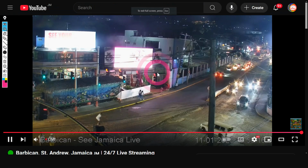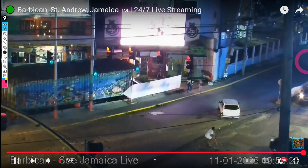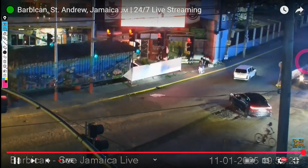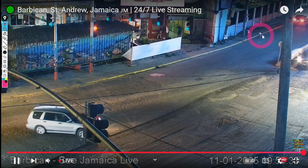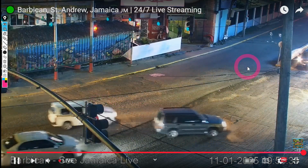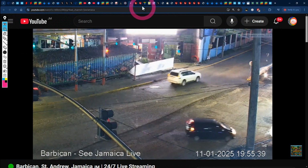Taking a look at the latest Barbican camera, you can see the live stream from See Jamaica's YouTube channel showing that right now we have people in their vehicles going about their business, people walking on the road going about their business, and we can see that it's very dry, not much in the way of bad weather, rainfall or anything like that this evening.